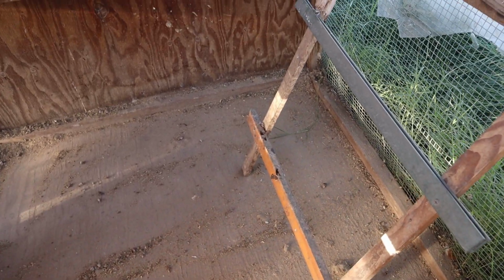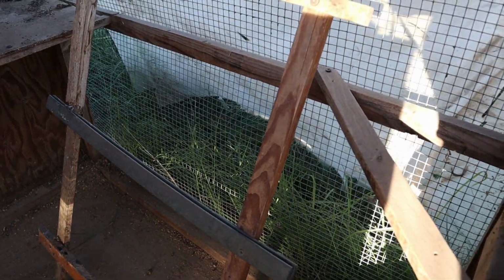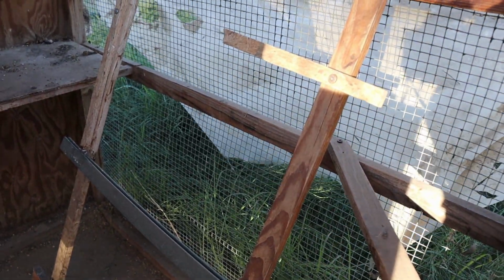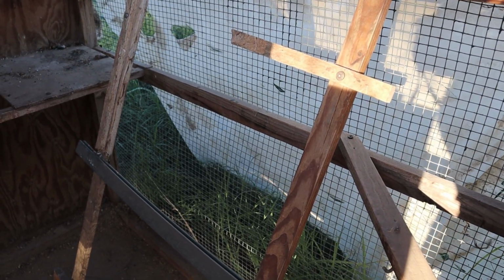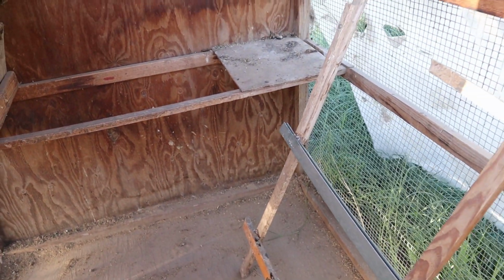See, it's all nicely cleaned out in here now. I'm ready to put pine shavings down. And I see that plastic is blowing in the breeze. I kind of like the plastic being there because it does protect against rain, storms, or whatever. Not necessary, but I might see about tacking that down some so it doesn't blow. Anyway, pine shavings and then baby chicks.